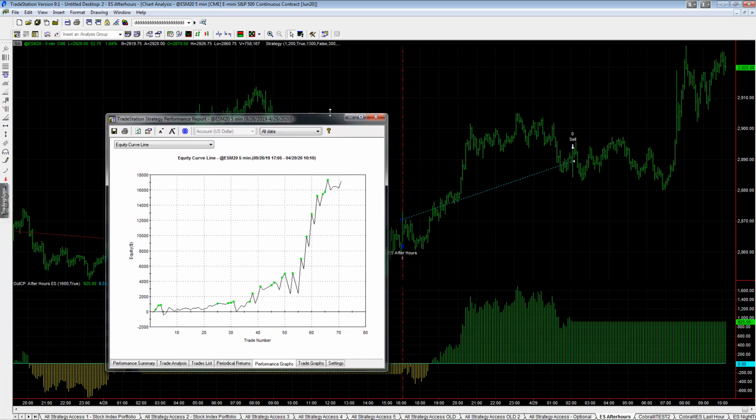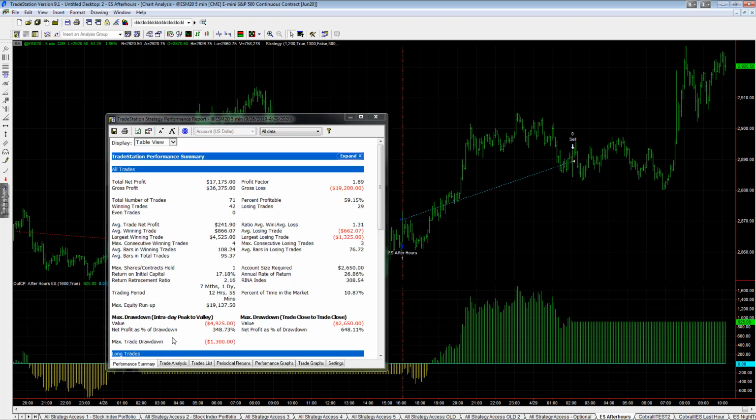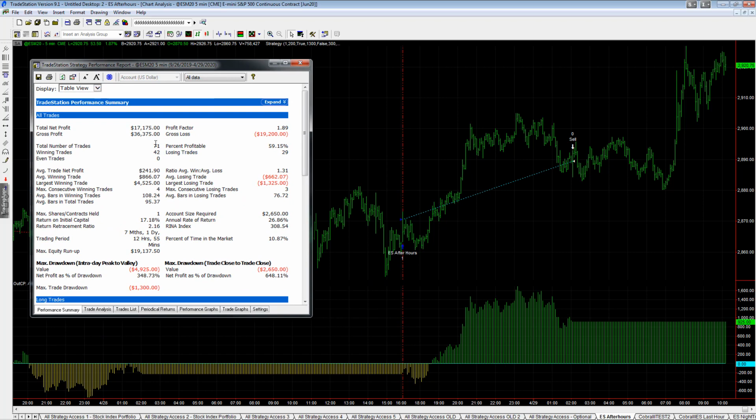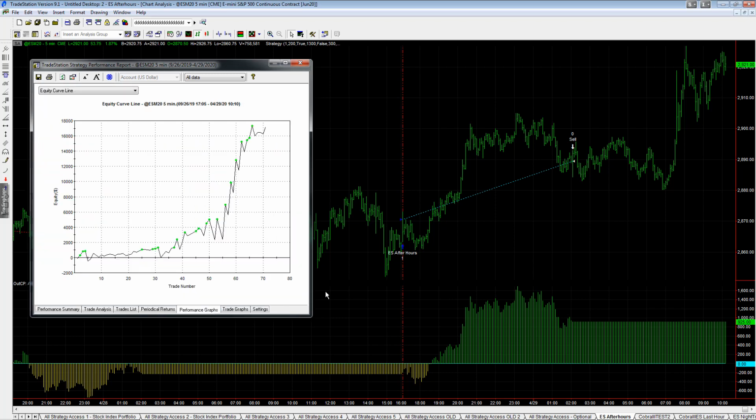This is with slippage and commission, going back to September 2019. By the way, this backtests well to 1997. And you see the results here: 42 out of 71, $241 average trade profit, closed trade drawdown at 26.50. Here is the equity curve again, one of our top recommended strategies.